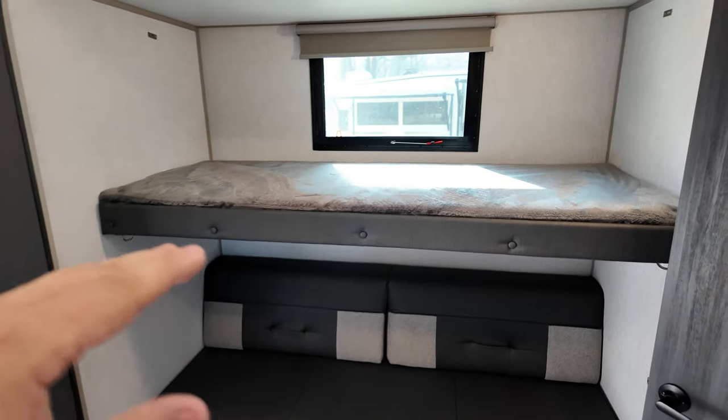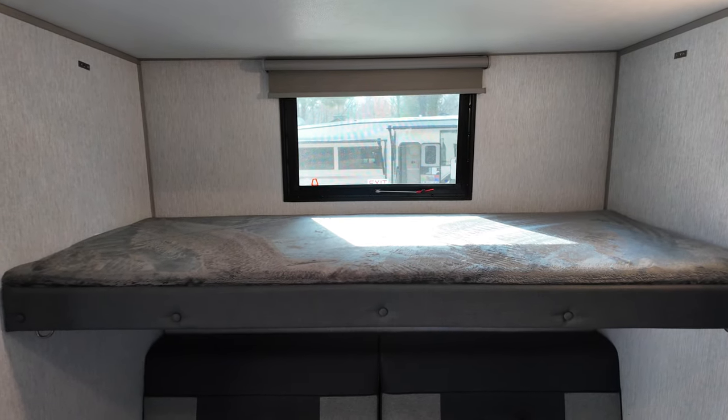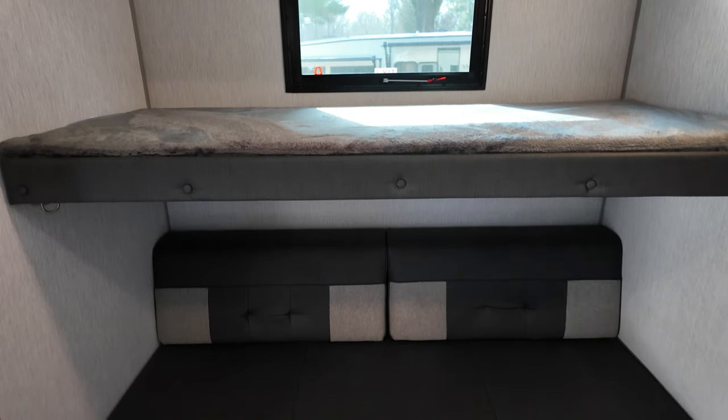Top bunk flips up and snaps in to these two little areas. You also have your emergency exit. So pull, push, and plop, you can get out in a hurry just in case something crazy happens.